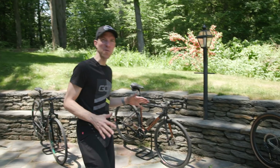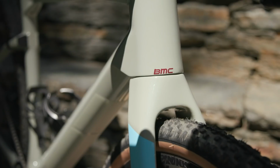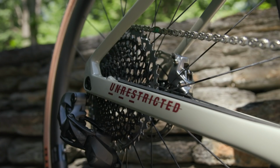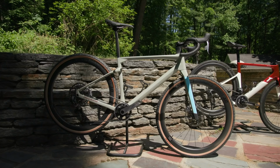All right, so let's make our way over to the BMC URS. Now this bike was launched last year in the EU and is now finally in the United States, and BMC fans are real excited about it. URS stands for unrestricted, which suggests to us that BMC made this bike for the rough stuff.